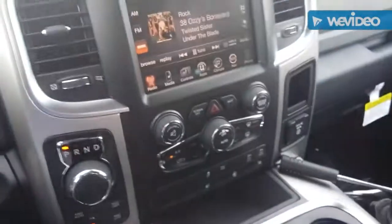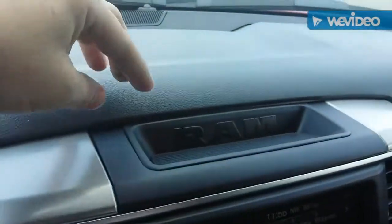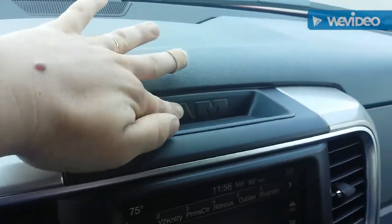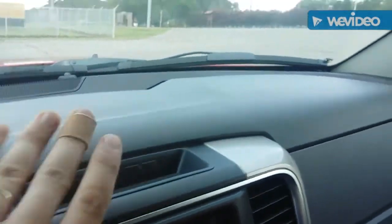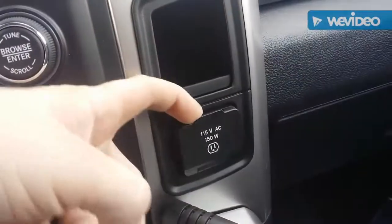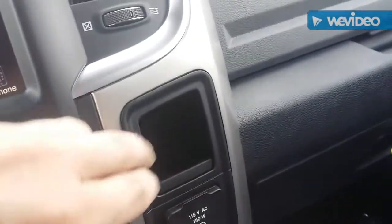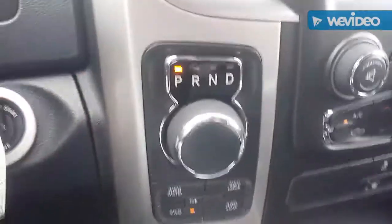And coming over here to the center, Dodge spared no amount of money giving you little places to cram your stuff. Up here you got a little cubby with the Ram logo on it, about 4 inches deep, 3 inches deep. Then over here, you also have an actual power inverter outlet, which is really nice to have nowadays. And this pocket, I can fit almost my whole hand in there, that's a big hole. Down here, this is actually where your gear shift is.